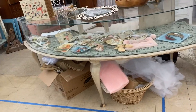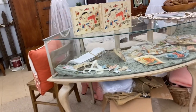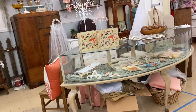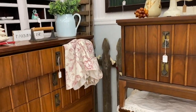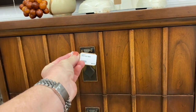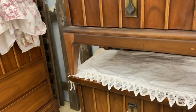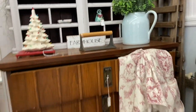Oh, that's stunning. Oh, that was probably in a department store or a little boutique. Oh, that is so cute. There's some very nice pieces in here. This mid-century set is very nice. Let's check our prices. So $130 for the nightstands and $345 for the tallboy.